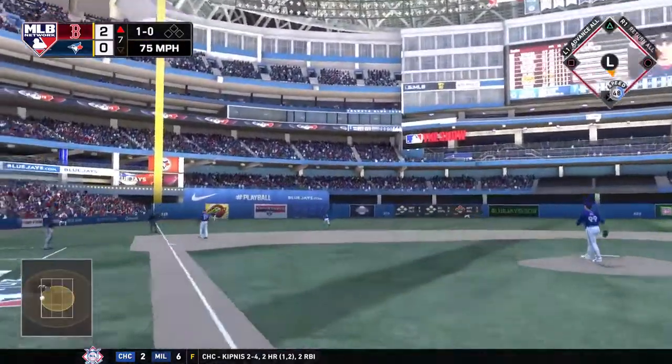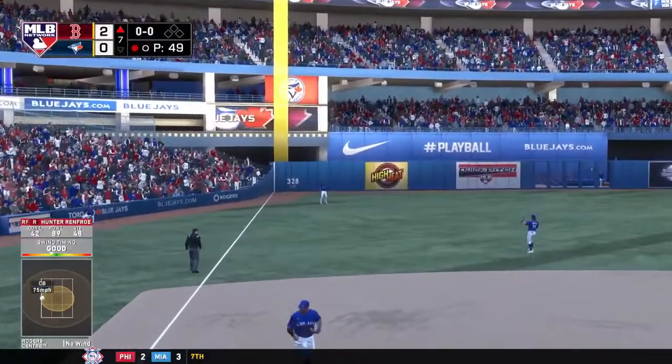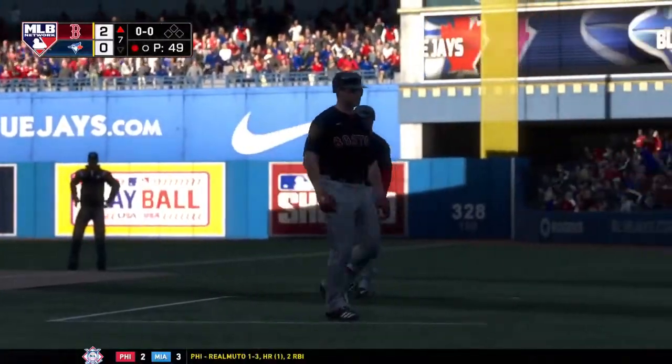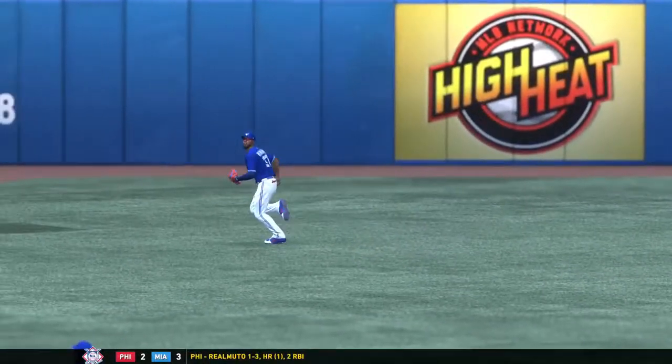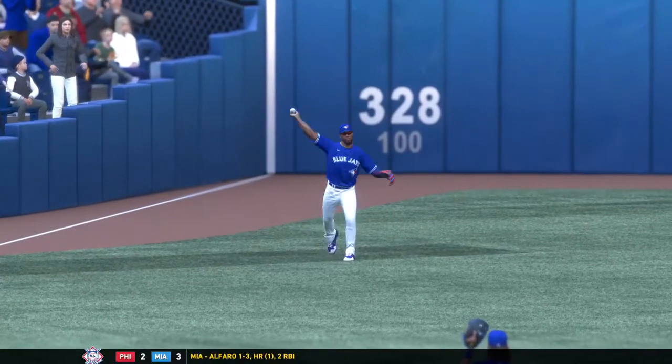This is a line drive to left. Hernandez moves over near the line as he puts it away for the first out of the inning. Good contact to start out the inning. Thought he might be on base with some sort of a hit, but it hung up there too long. Just unlucky that time.